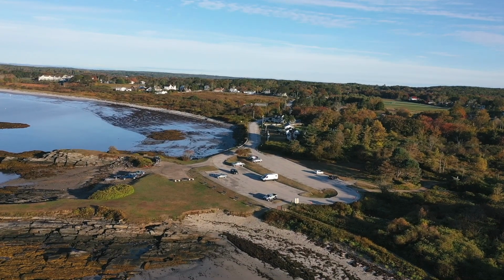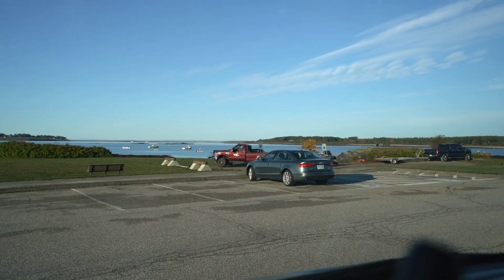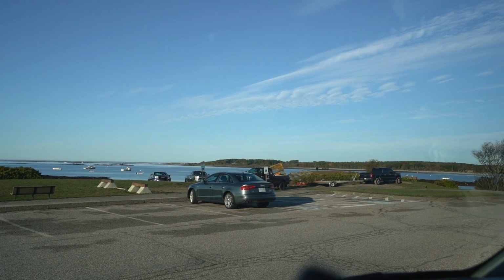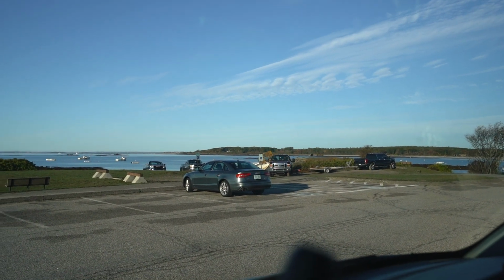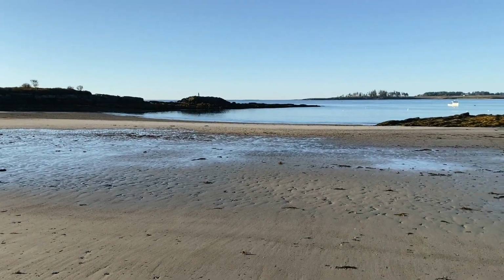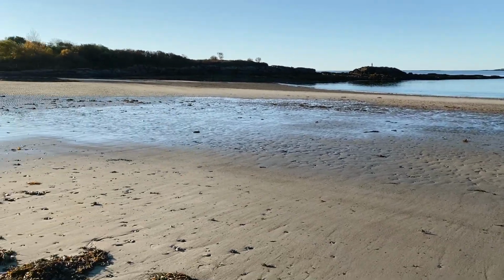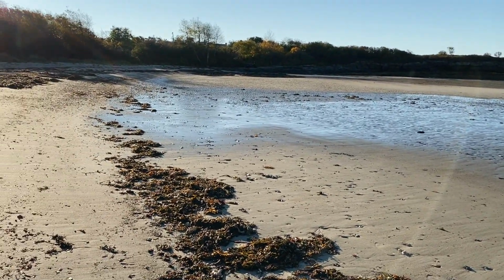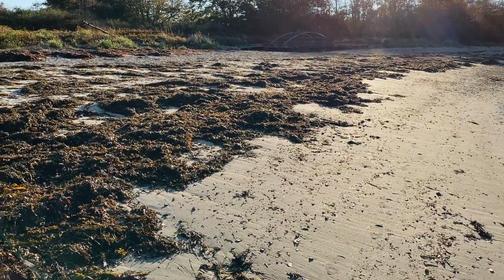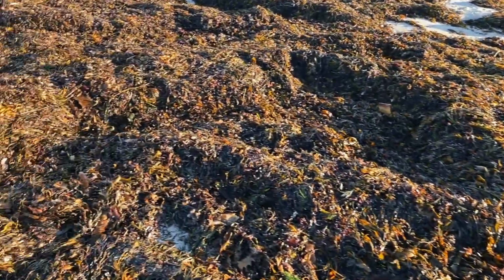So for this boat dock for Kettle Cove, you have to be a commercial fisherman and have a permit to park here and load your crab or I guess lobster boats. It's pretty cool. I'm not sure what the tide is, but I know tides in Maine are pretty intense. So you can see that's probably 50 yards away, the water, and it's wet here. And I believe the ocean will go all the way up to here where all this seaweed or kelp is. Pretty crazy.